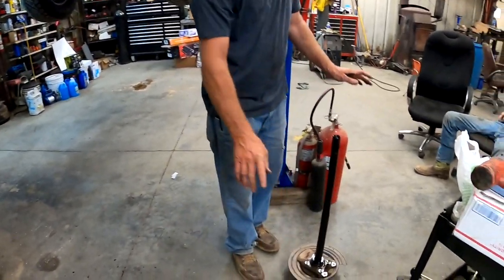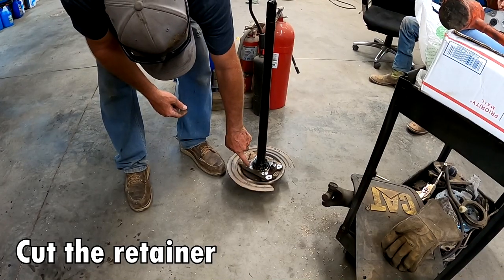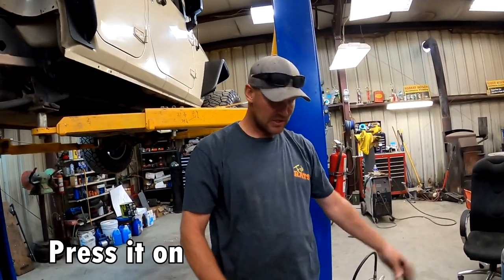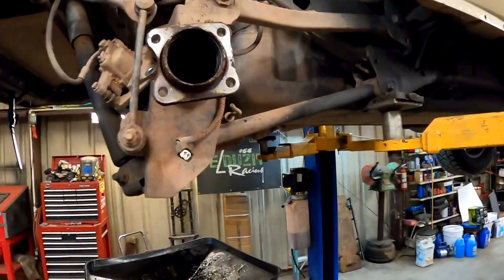But okay. We got to cut all that stuff off. So to change the axle seal, got to cut that retainer right there, press that off, press the bearing off. Put a new axle seal on it, press it on. Well, wasn't this one good? Yeah, it was, but we're going to change them.